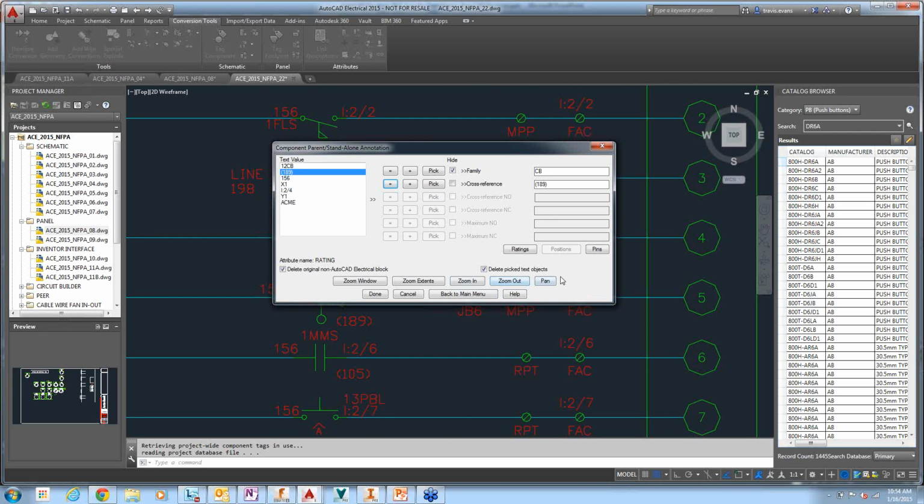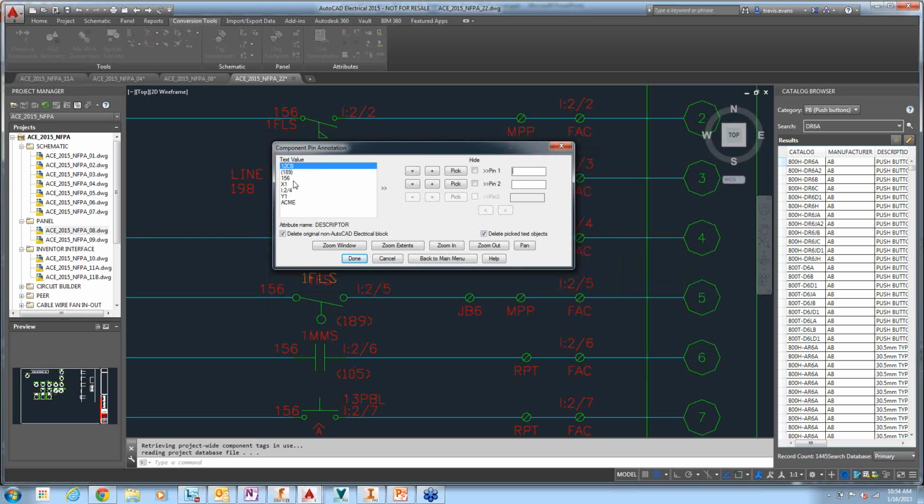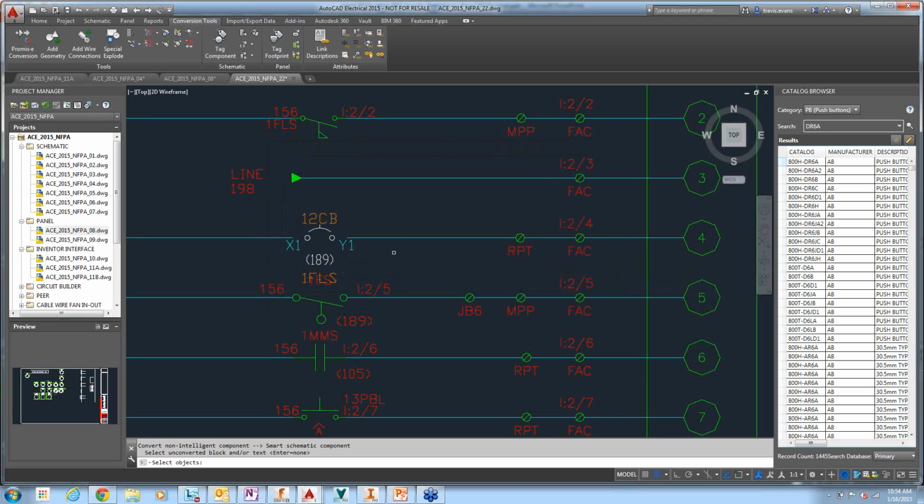We can also look at our pin connectors, so pin 1 is X1, pin 2 is Y1. Now we can reference all that information, converting a block that had some attributes in it into a more intelligent block for reporting purposes. So I can report on regular blocks, but I can also report on AutoCAD Electrical blocks. There are also some other tools to help extend those lines, which extend the wires to those components. Now if I wanted to take it to the next level, I can convert those wires again like we did before, and then I could dynamically move that block around.